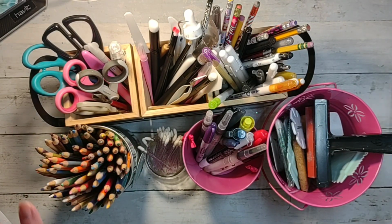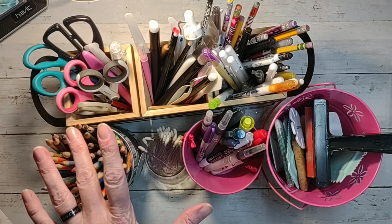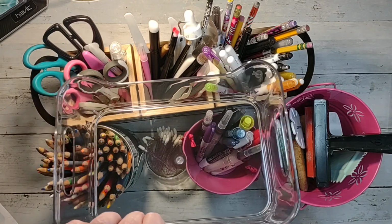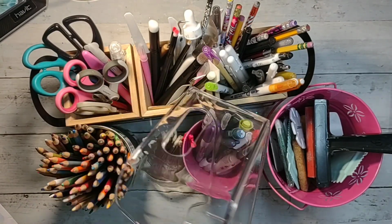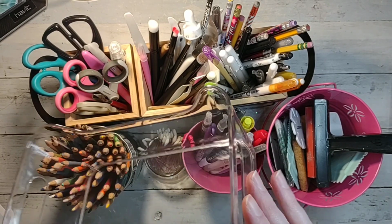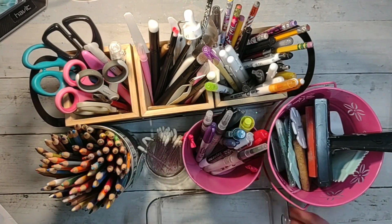So if you don't like having this all out in the open, there's several other options. So, you could take a clear bin. If you wanted it displayed out, this is the $2 clear bin from Dollar General that I showed you guys that I use for photos. I do have quite a few of these. I use them for multiple things, while I'm crafting.